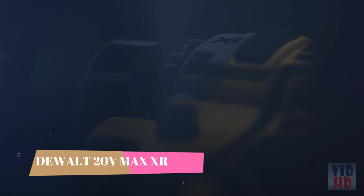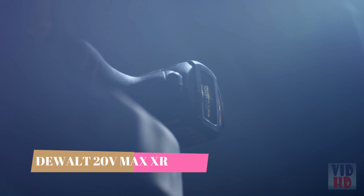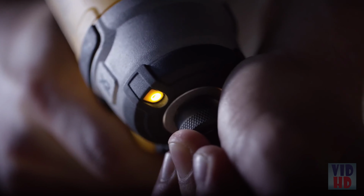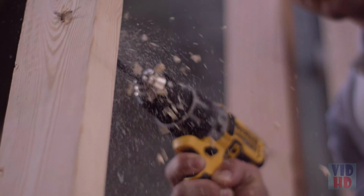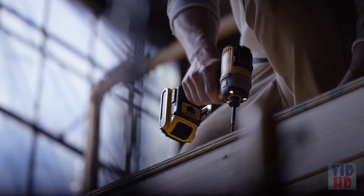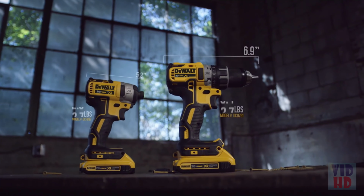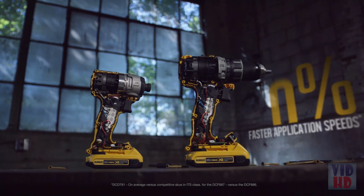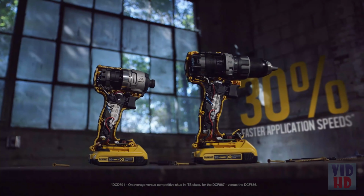Introducing the next generation of XR professional power tools by DEWALT. The most compact, best performing brushless drills and impact drivers we've ever designed. The compact drill and impact driver feature optimized brushless motors for up to 30% faster application speeds.